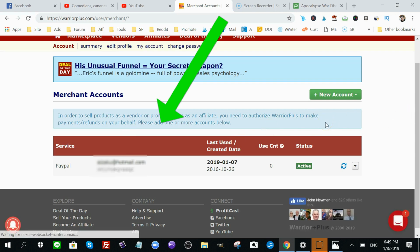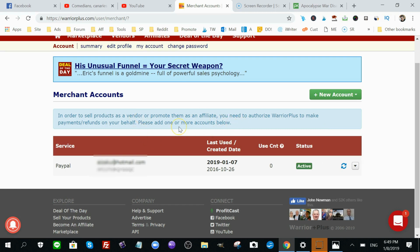Warrior Plus will hold your payments and you can withdraw from Warrior Plus into your PayPal in one lump sum. So PayPal will not know which product you are promoting that earned you that commission, so they can't kick you off for that.